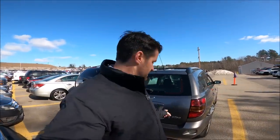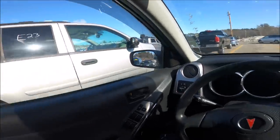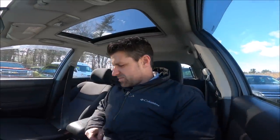I'm gonna let you in on a little secret. See this car, Pontiac Vibe? It's actually a Toyota Matrix. This is a Toyota car licensed by Pontiac, so everything is Toyota. Oh, it's dead. It's an 04 with 119,000 miles. So yes, you're buying a Pontiac, but you can market it as a Toyota and pull in a lot more buyers. So these actually have a pretty decent value.